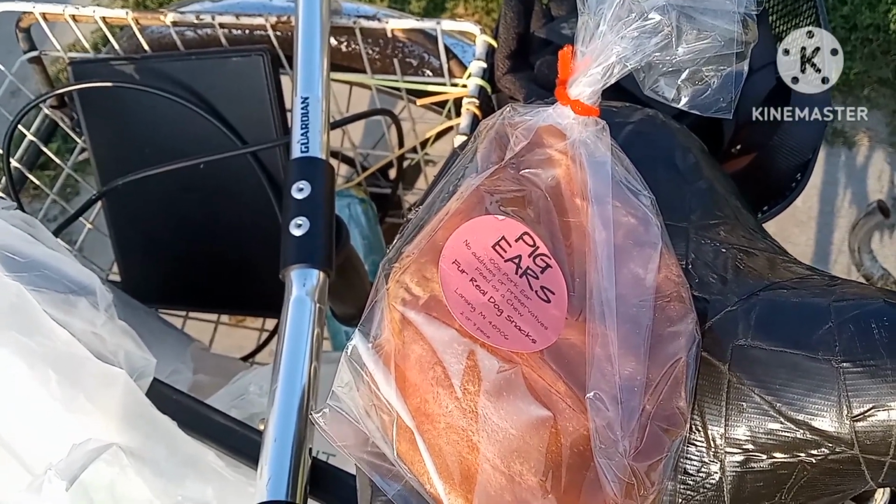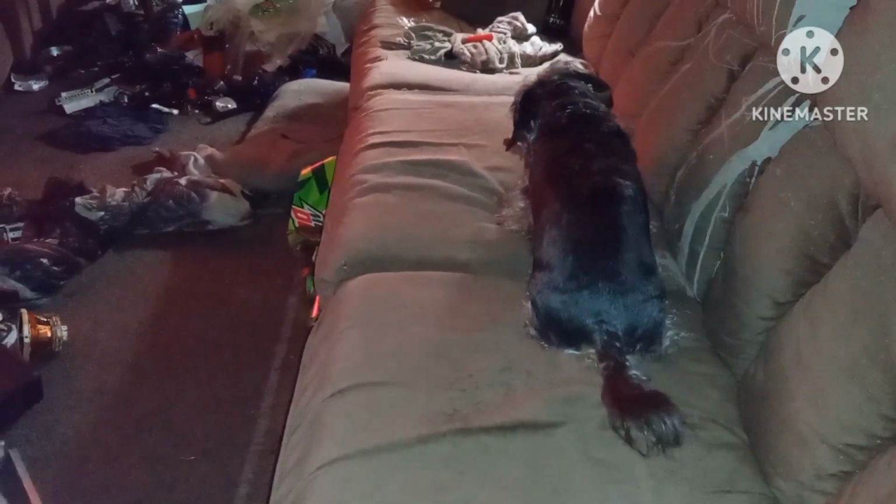Got them some pig ears. Let's see how they like them. Let's open these. They're really egging for it, so. Chica's mowing hers down. Let's see how Teddy does. You like them? Chica loves it. Teddy loves it too. He's just, he doesn't know what to do exactly because of it being so big.